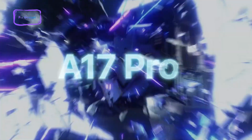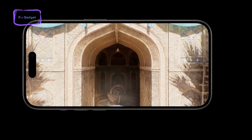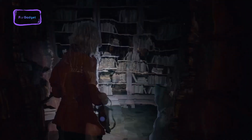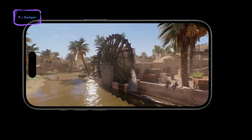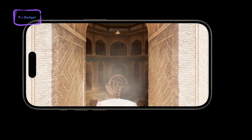The A17 Pro has also unlocked the door to modern AAA titles for the iPhone 15 Pro. To name a few, it can seamlessly run Assassin's Creed Mirage, Death Stranding, and Resident Evil Village natively. I hope you heard about the right console-level gaming experience on the iPhone, my dudes. Assassin's Creed Mirage will be available by the first half of next year, while you can expect the other titles to arrive by the end of this year.